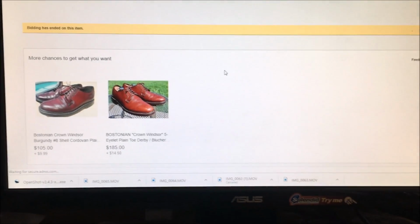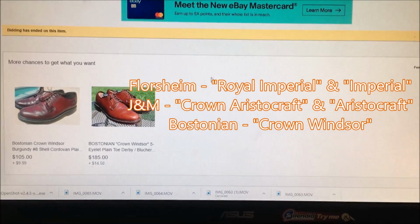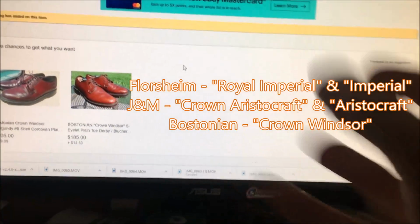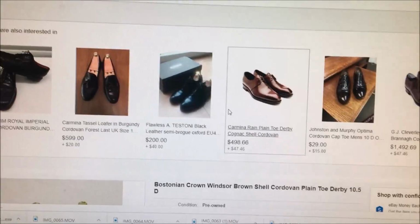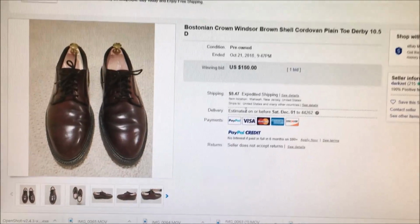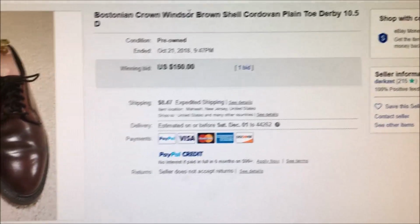So in the heyday of the shoes, you had Florsheim, Johnson & Murphy, and Bostonian as probably some of the biggest players. Then you had Hanover shoes. There were a lot of them, but their high-end shoes all had an aristocracy theme. Bostonian had the Crown Windsor, and I think they also had Windsor, but Crown Windsor was their top of the line shoe. Johnson and Murphy had Aristocraft and Crown Aristocraft. With Florsheim, you had the Imperial and Royal Imperial. That designates their upper line shoe, and I think they dropped that moniker years ago.